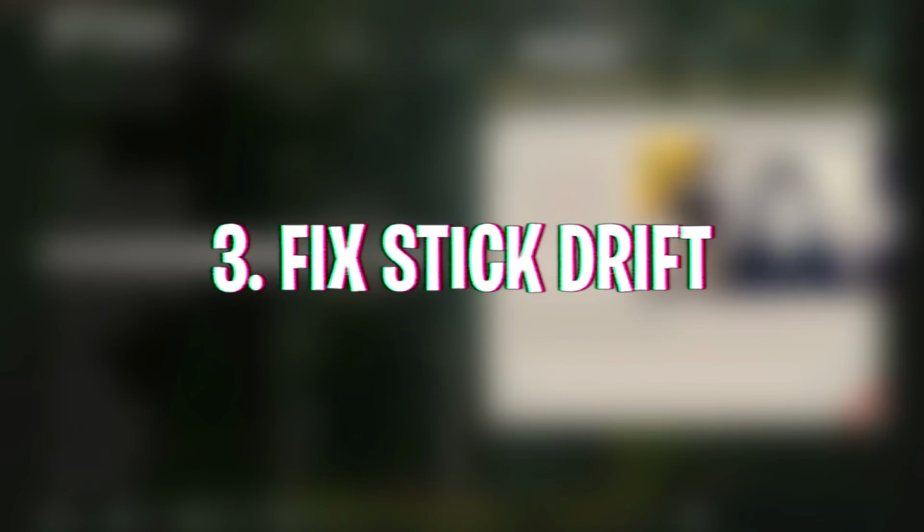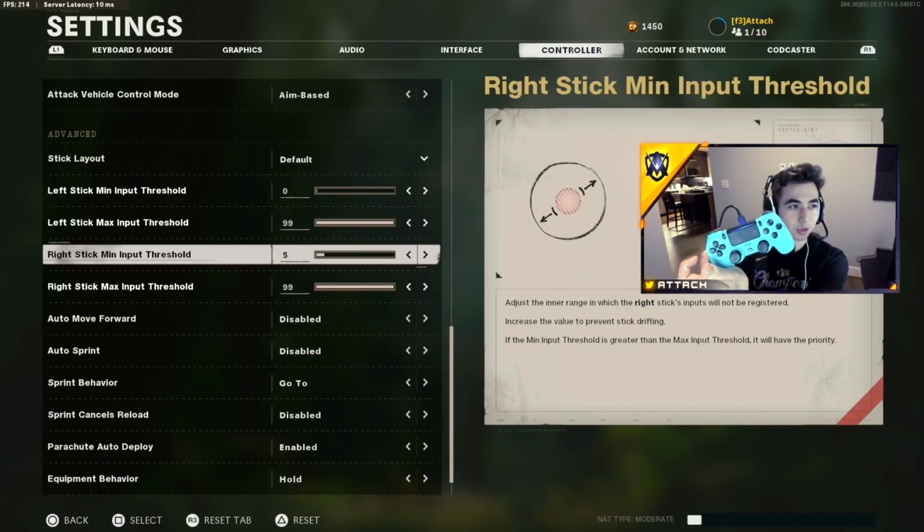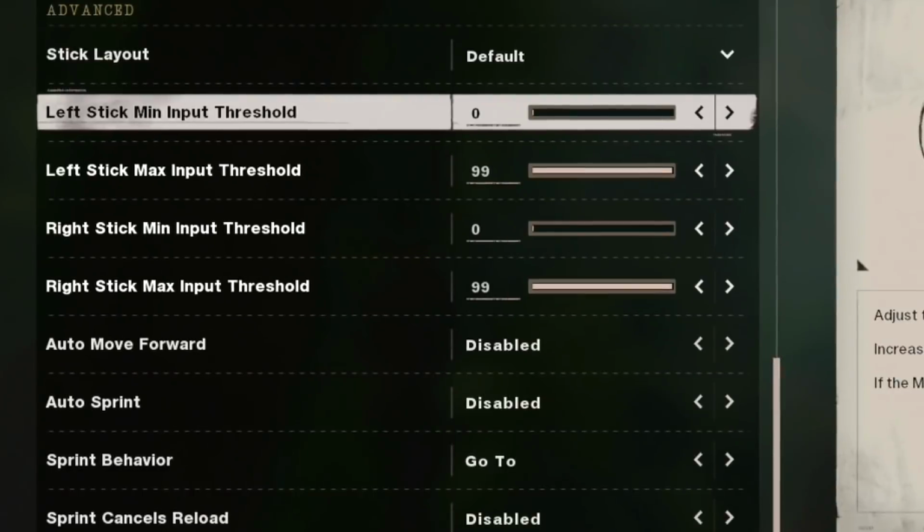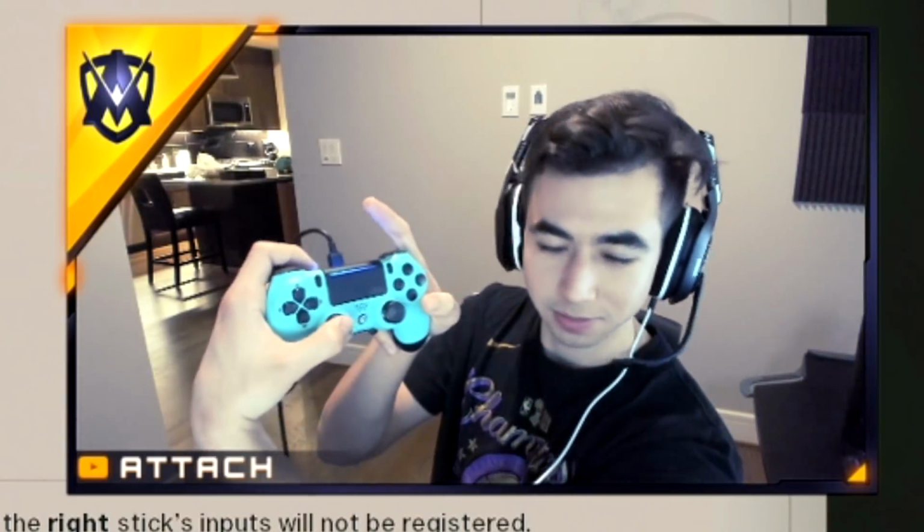And now we're going to break down the input threshold for your controller. Right now I'm using a backup controller. I switched out to the blue one. I've had this controller for a really long time. The more you use a controller, the more the analog sticks get worn out, and that's why it's really helpful that they added this in game so you don't have that bad of stick drift. But watch, I'm gonna put this down to 0 because usually I play on 0 for the left stick, which is of course this stick right here.